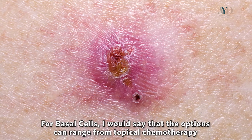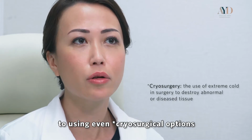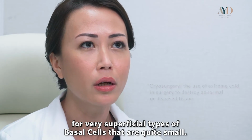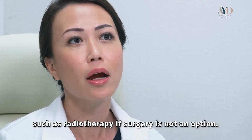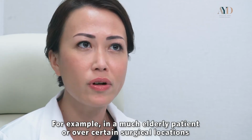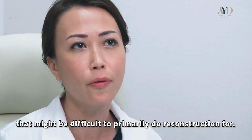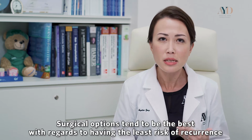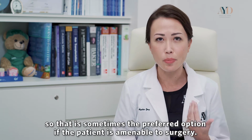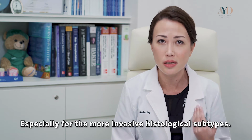For basal cells, the options can range from topical chemotherapy to even cryosurgical options for very superficial types of basal cells that are quite small, to non-invasive treatments like radiotherapy if surgery is not an option, for example, in a much elderly patient or over certain surgical locations that might be difficult to do reconstruction for. Surgical options tend to be the best with regards to the least risk of recurrence, so that sometimes is a preferred option if the patient is amenable to surgery, especially for the more invasive histological subtypes.